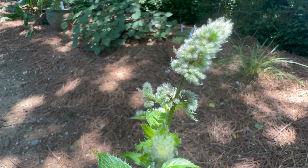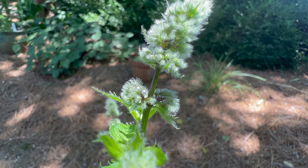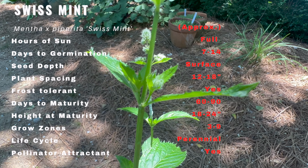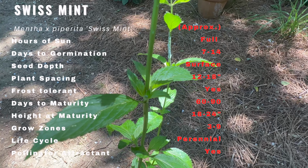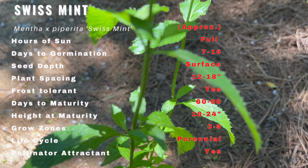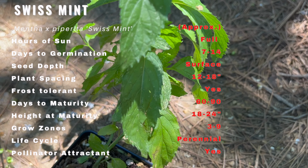Today we're going to dive into the world of Swiss mint, a delightful herb with a rich history and a myriad of uses. So let's get started. Swiss mint is a hybrid mint that has been cultivated for centuries. It's believed to be crossed between water mint and spearmint, combining the best qualities of both parent plants. Its refreshing aroma and taste have made it a favorite in culinary and medicinal applications.